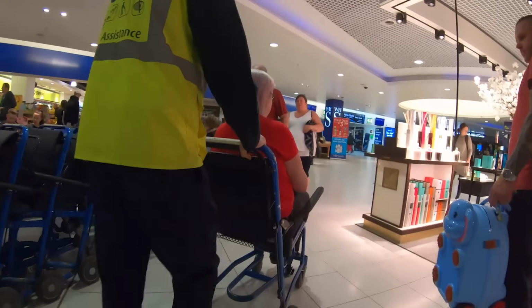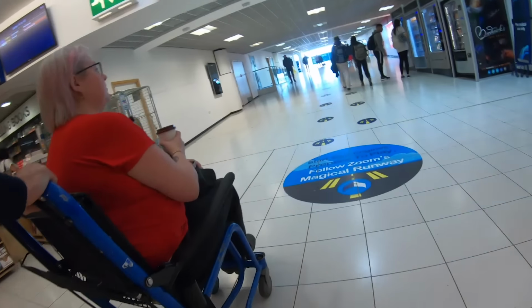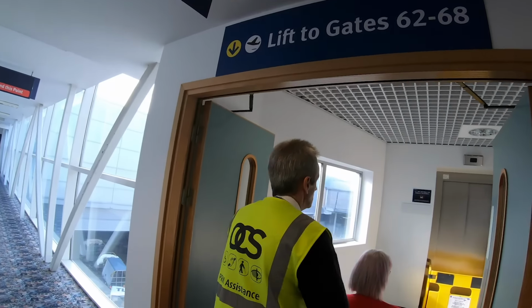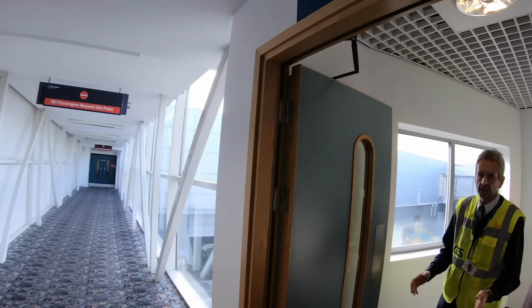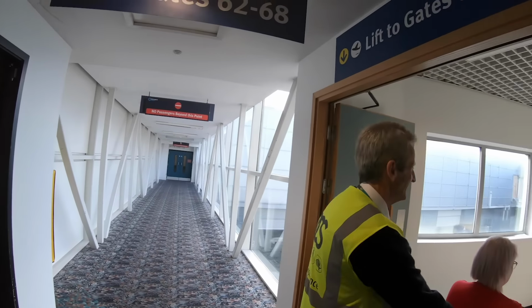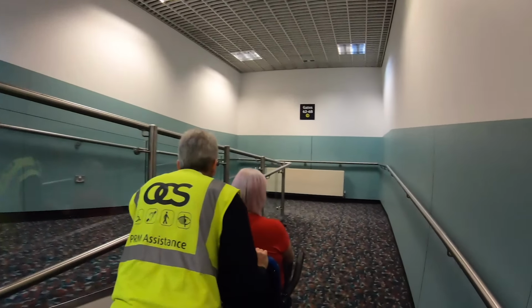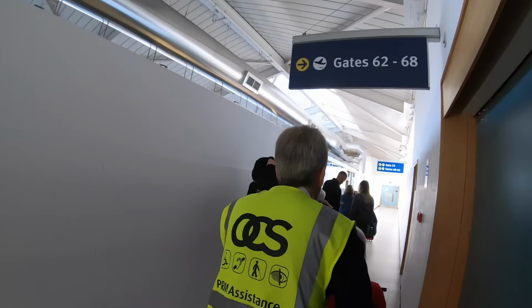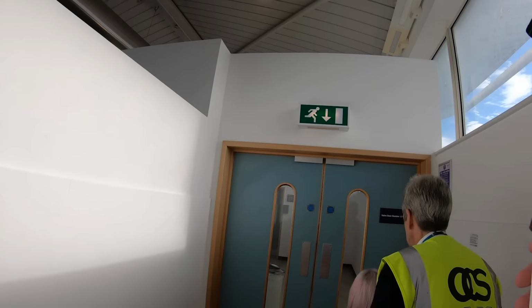About half an hour before the flight another wheelchair arrived to whisk us down to the gate. Unfortunately, the lift was out of order today, which meant going the long way round to get down to the gate.